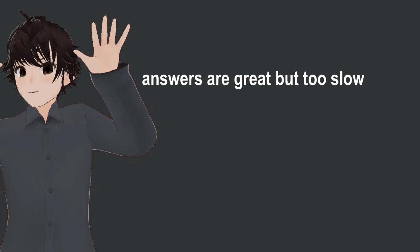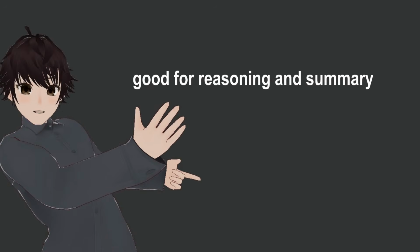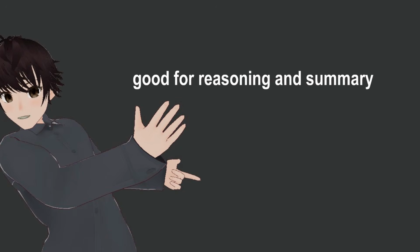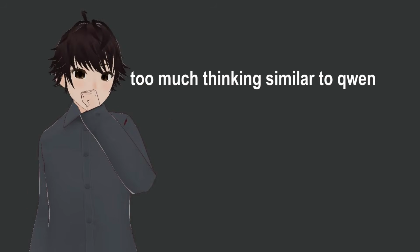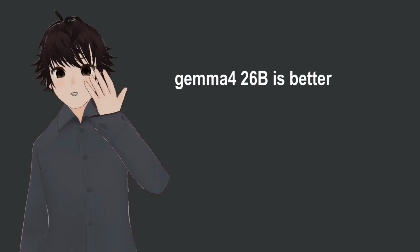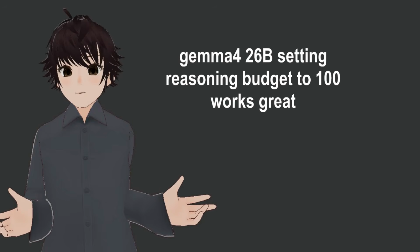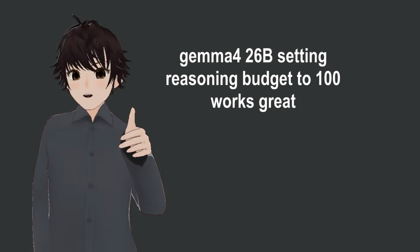So, not worth it. Overall, my impression of the Bonsai is that it is good for general text reasoning related stuff, parsing, summarizing, OCR, and very good at image summary. But the main problem is too much thinking, so because of that, it is not usable for me at least. Gemma is still a better option. It doesn't spend an eternity thinking, and you can actually control the thinking budget more reliably.